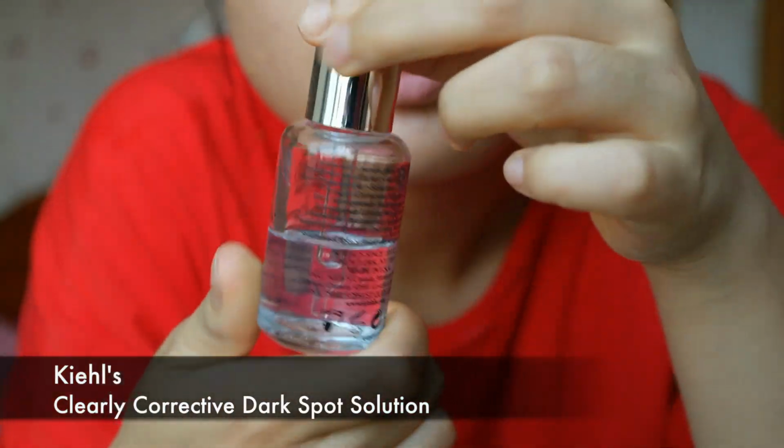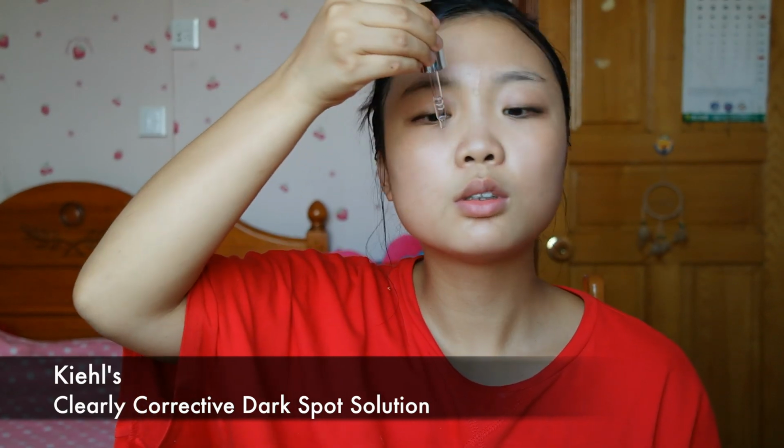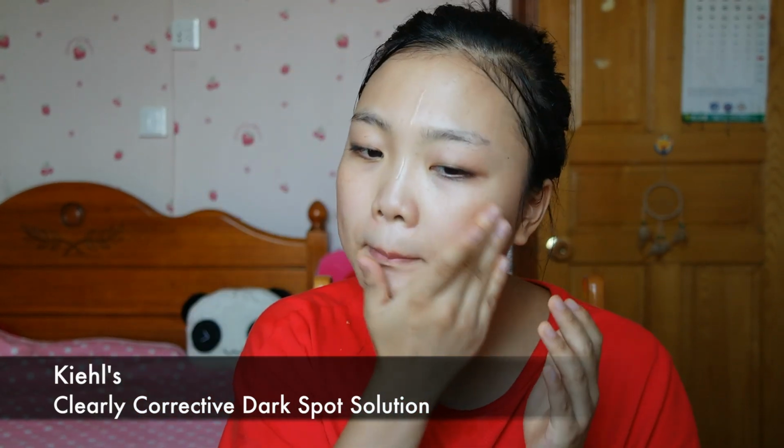Clearly Corrective Dark Spot Solution by Kiehl's as well. This is what I've been using since I came back from Egypt to correct all the dark spots. I did see a little bit of improvement. I will keep you guys updated.